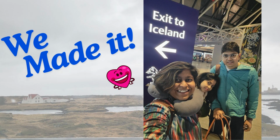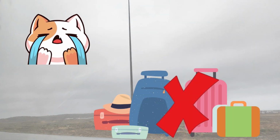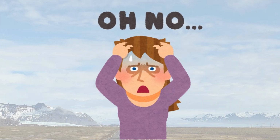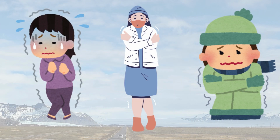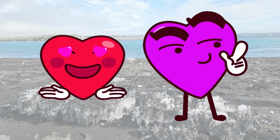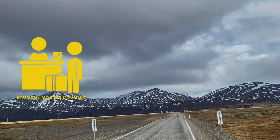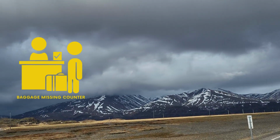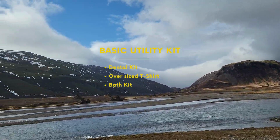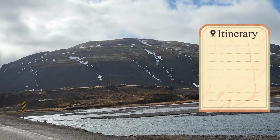But as we landed in Iceland, we discovered that our luggage hadn't made the journey with us. Cue the panic. We were left shivering in the extreme cold without our warm clothes and essentials. But hey, when life throws you lemons, you make lemonade, right? So we headed to the missing baggage counter, where we were provided with a basic utility kit and asked to provide our day-wise itinerary for the luggage to be delivered once it arrived.